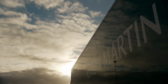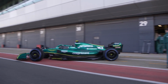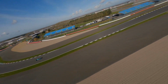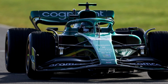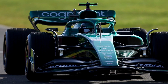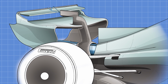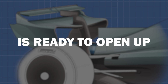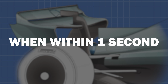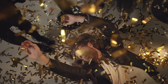With Aston Martin's car launch in particular, we've seen a much better insight into how DRS is going to work this year. I love how there's been quite a lot of intrigue into how the mechanism is going to work, whether it's going to be there at all, when in reality, the system is very similar to what we've seen in previous years. If you take a look at the rear wing here, you can see that it is the same mechanism operated in the middle of the rear wing. There's a split in the rear wing flap along both sides, and the beautiful DRS pod is ready to open up and produce some overtakes when within 1 second of the car ahead in a party zone. It's a DRS zone, but I think party zone sounds much better.